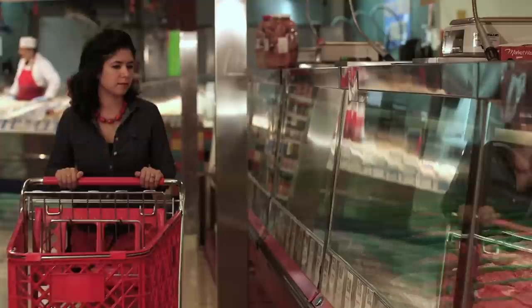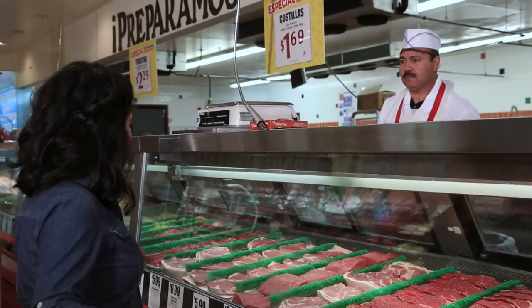Buenos días, señor. ¿Le puedo ayudar en algo? Can I get 5 pounds of the paleta de puerco, the pork butt, please? Sí, como no, señorita, permítame, por favor.